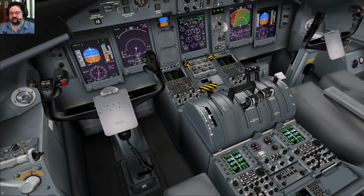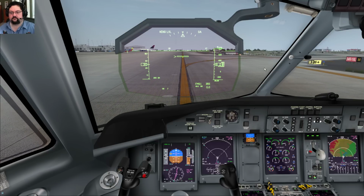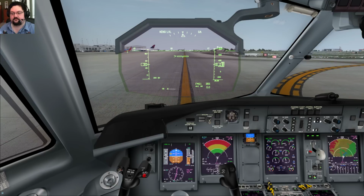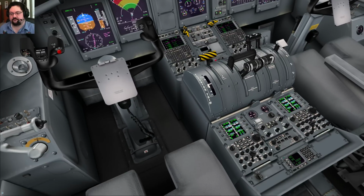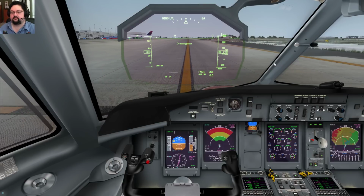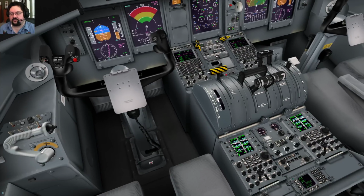Let's do a radar check. Bravo, and we're going to follow the Dash 8, and you should have mode Charlie for us now. Let's go a bit quicker. Guys behind us. The radar is good. Just going to set that back to standby. Cycle it through the off and back to standby again.